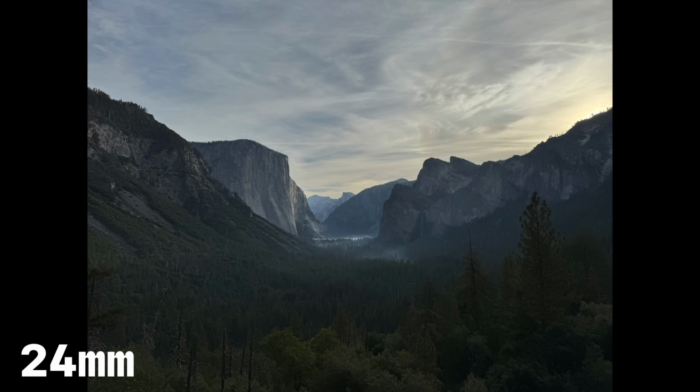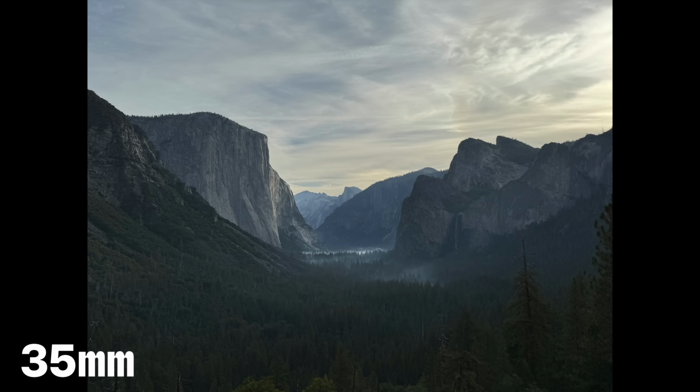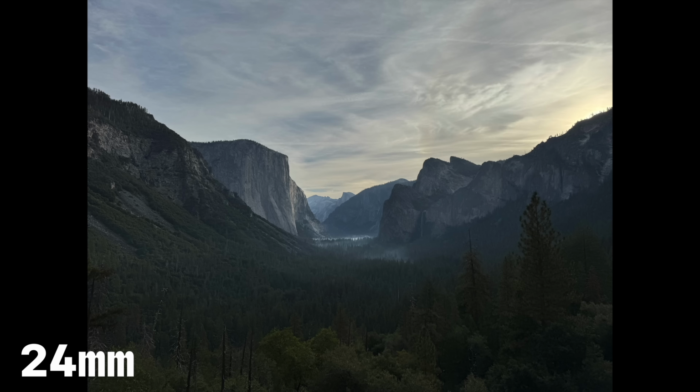So this one right here is 24 millimeters, nice wide view of tunnel view. Then we have 28, which is a bit more zoomed in here. So it's a little more cropped in, but still pretty comparable to 24, just a bit more in. And now we have 35, which is the biggest difference, obviously, because it's the more zoomed in option. And 35 millimeters here looks pretty good. Personally, I will just shoot all of my photos in the 24 millimeter option and then crop in if need be.